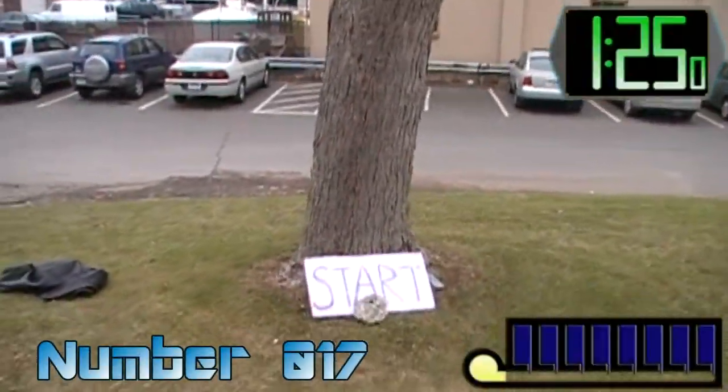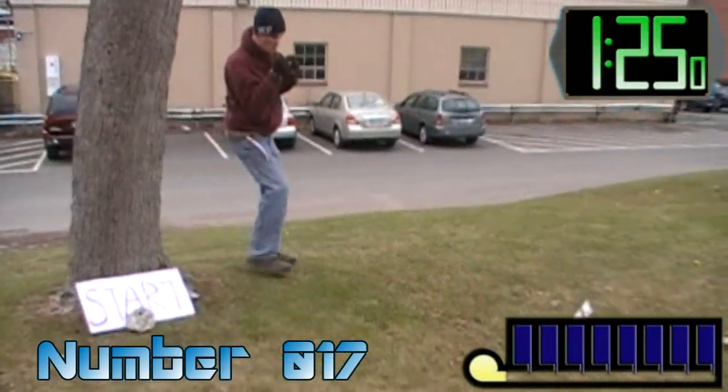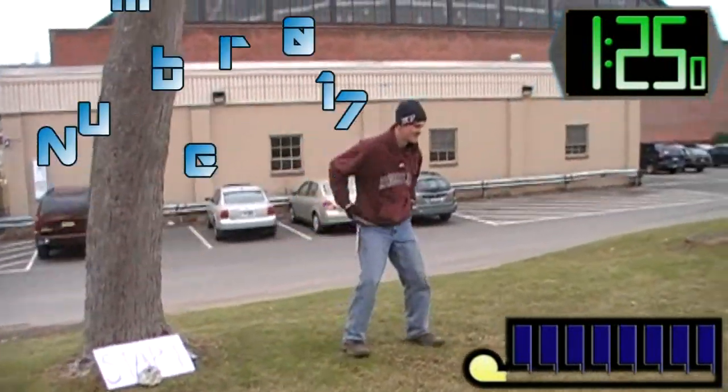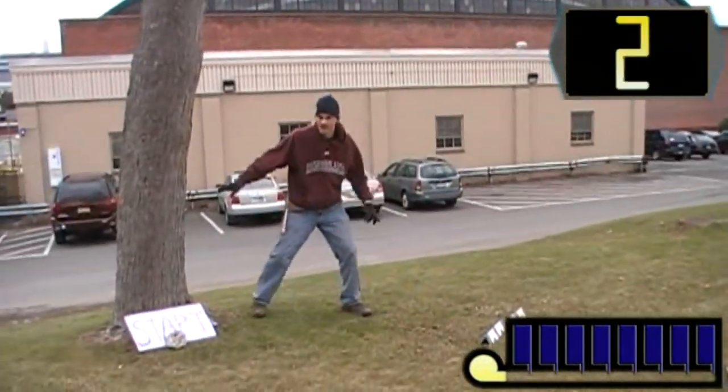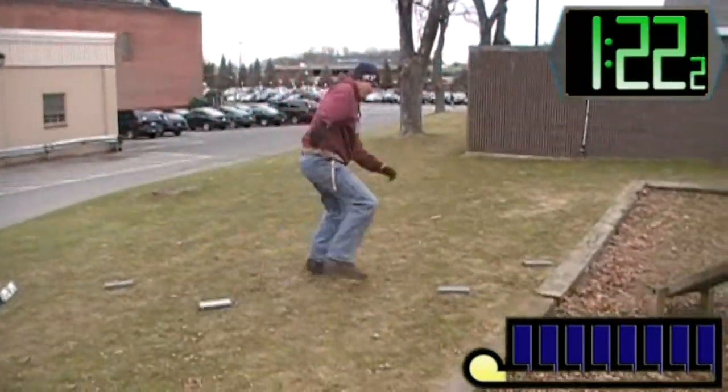Now here is test subject number 17. In the past, he has made it to the final stage on all three occasions, but he has come very close, but not actually beating it. And he looks ready. He looks pumped. 3, 2, 1, finish. Onto the rock path. Scanning across. Oh, almost had a stumble.